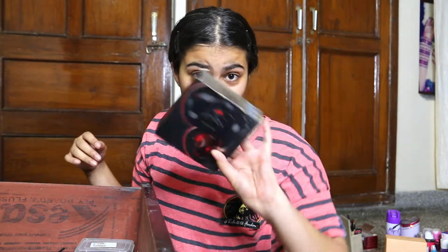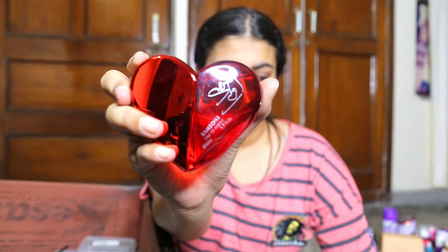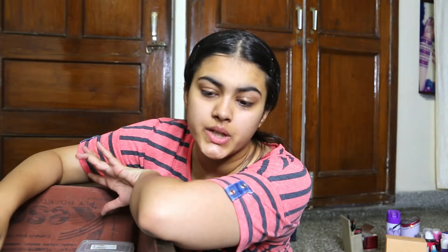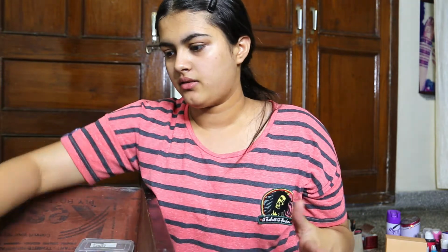Told you, a lot of perfumes. And this one, I kid you not, this one is so cute. This is what the perfume looks like. This is so pretty and this opens up like so, and absolutely love this. So I think I'm gonna organize sunglasses first and then my jewelry. Or should I take out everything? I think I'm gonna take out everything.